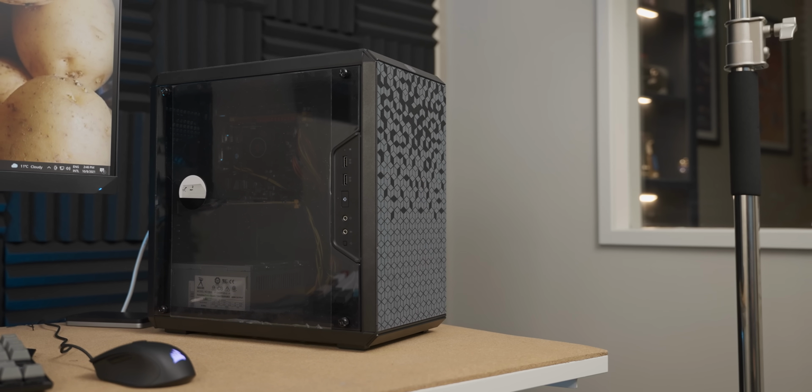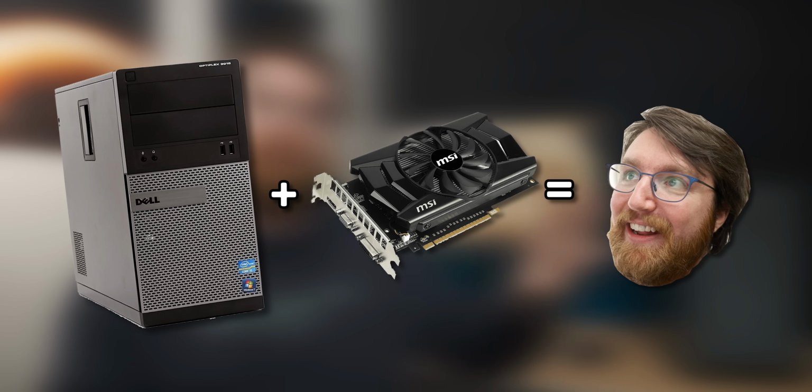I think in terms of alternative, your best bet would still be the old Dell Optiplex route with a mid-range graphics card from several generations back.